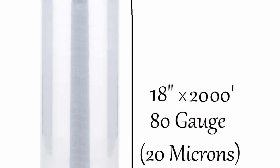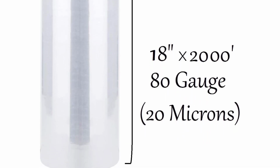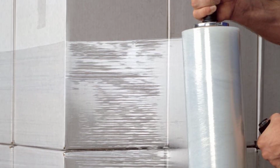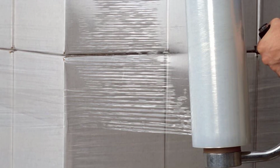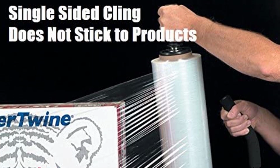Furthermore, this is very easy to use and is available in a length of 2,000 feet. This will let you have excellent scanning clarity and is resistant to tears. Moreover, the product also has high puncture resistance and can be ideal for all types of stretch film machines. This can be perfect for wrapping different items including boxes, tools, furniture, firewood, and pallets.